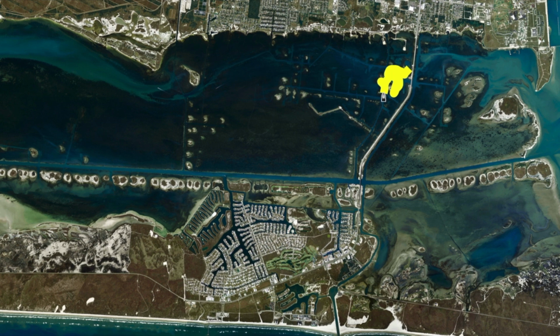But on the calmer days, you can just put the trolling motor down and work these long channels. But when that wind's cranking, just power pole down, throw some shrimp on the bottom, and you'll just catch a ton of fish, trout, reds, and drum.